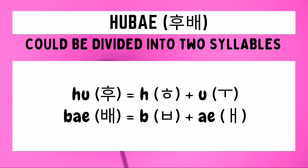How do we write HOOBAE in Hangul? It has two syllables, and the first syllable can be written by drawing first a hiu character followed by an u character. If you notice, the hu part is sometimes written as hu and sometimes as hoo. Both of those are correct in terms of romanization. But you just have to remember that when writing the hu part, it is spelled as hiu plus the u character. Now for the second syllable be, we need to draw first a biup character followed by an e character. And then we just combine the hangul for each of these syllables to form the hangul of the word HOOBAE.